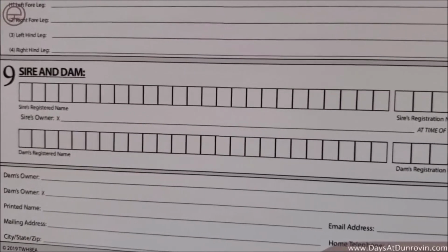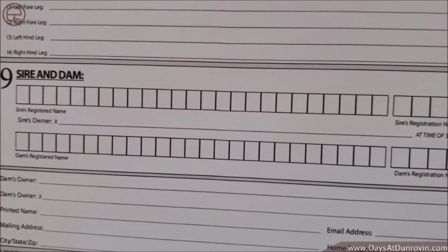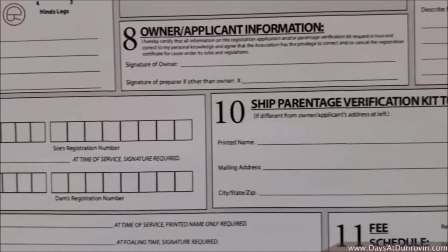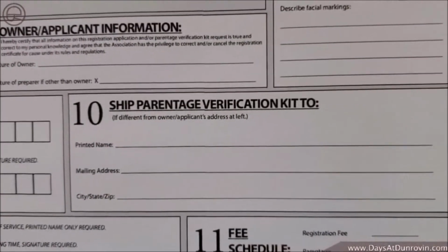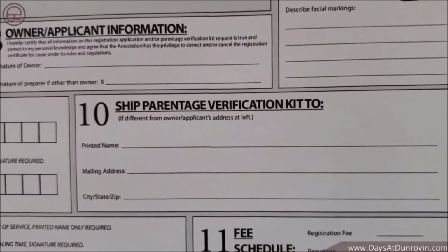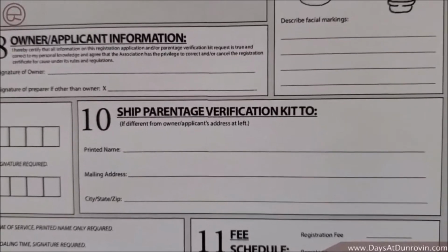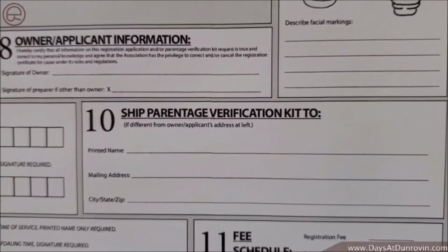And the mare, or the dam, if you want to call it, more specifically or technically, their name goes in there as well. So all they're doing is recording the parents of this filly or applicant horse, so that they can absolutely verify through the DNA samples that that's who it was. Again, it's a relic, but now this one's a relevant relic. And then they ship you a verification kit, which used to be a blood draw, and now it's kind of nice to be able to do that.